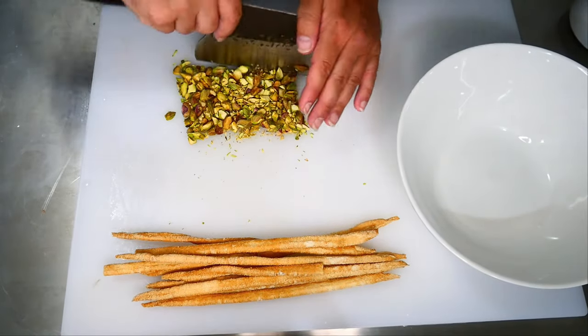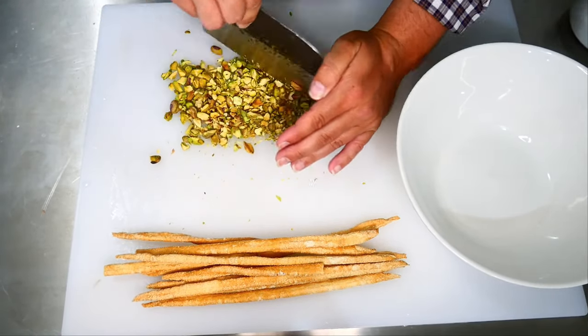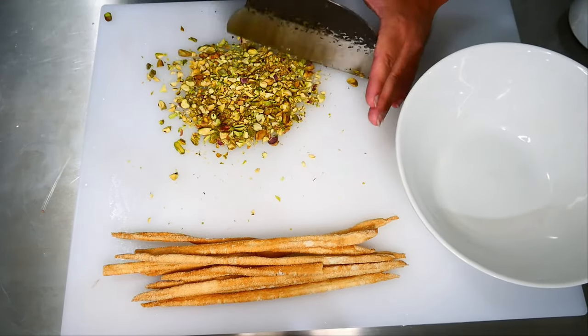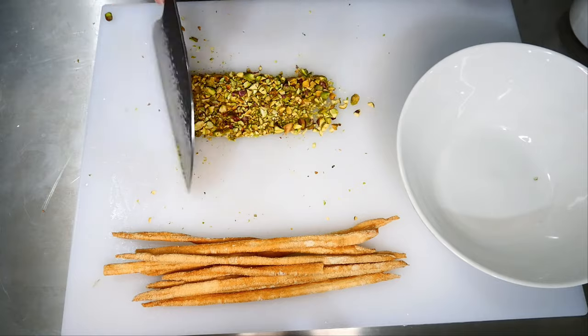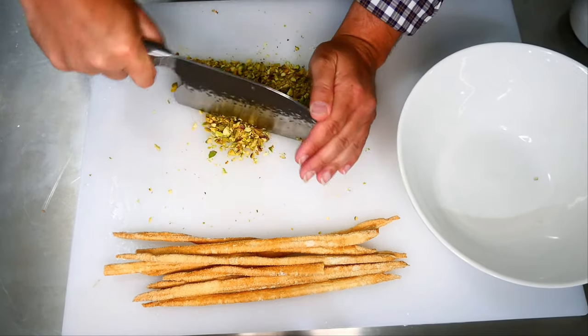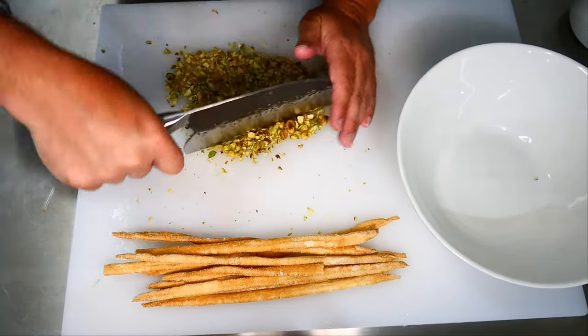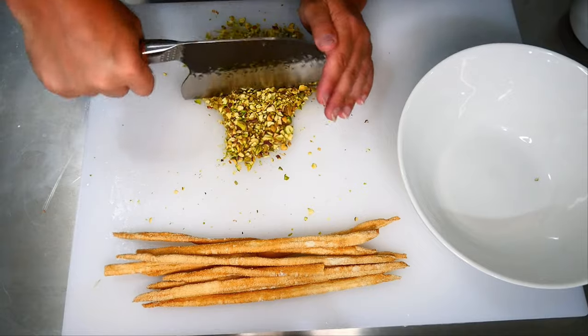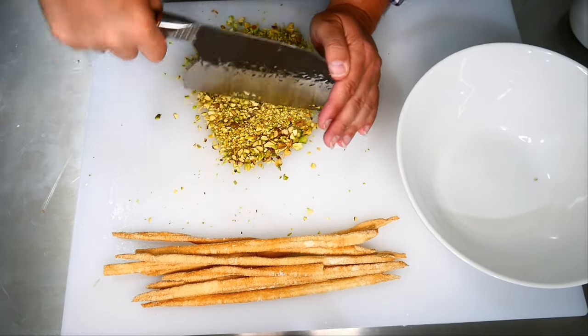Now it's important when making this pistachio crust that you're using raw, unroasted pistachios. That's why they're so green. Because once we put them in the oven, and I'm also going to use my culinary torch on them at the end, I don't want to roast already roasted pistachios, because then you lose a bunch of flavor and you can make the crust a little bit too hard. Nobody wants to break a tooth.